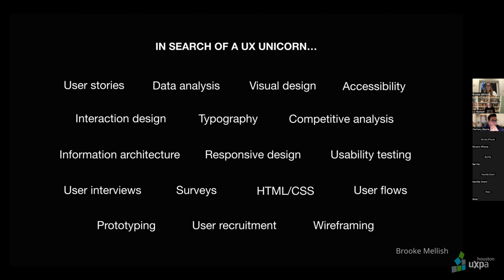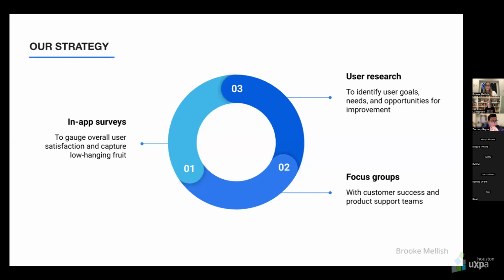Start small, try not to get super overwhelmed. My day looks a lot like this a lot of times too, or my team's, but it's okay. We can still do research.